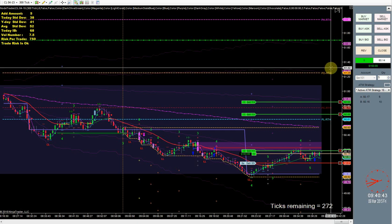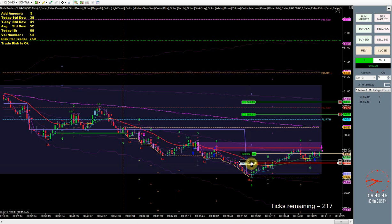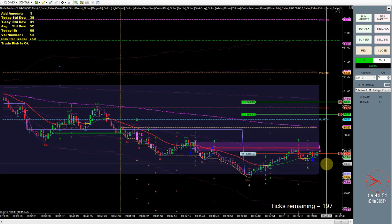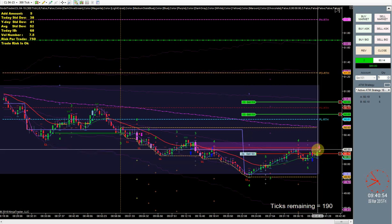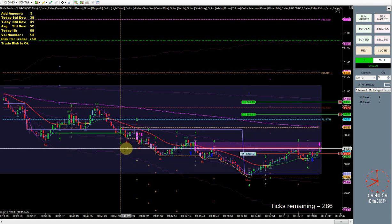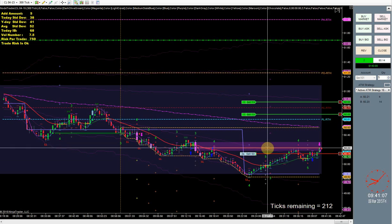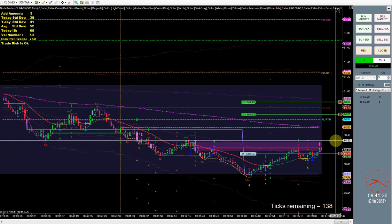Target filled. Alright, so now we have 2 left. And like I said, folks, this is going to be a really odd trade, because I don't know if the market is going to push up into that or not. So we might get taken out at break even. Might get some reversal with the low volume node. Or it might break through it. You never know.